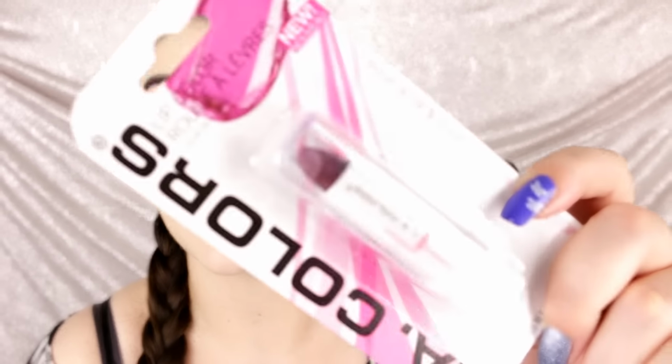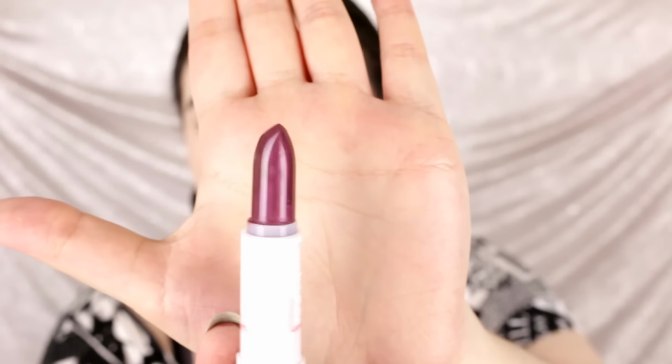So last but not least, I have here two lipsticks again from LA Colors. I picked up this one, which is Dusty Rose. This one is called Frozen Berries, and this is a newer shade. It does say new. I didn't realize how purple this was, but it is pretty. Oh my God, I hope this is good.